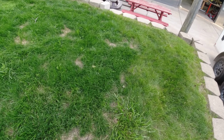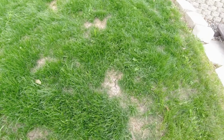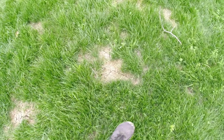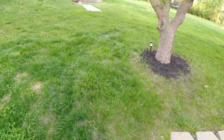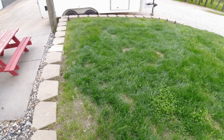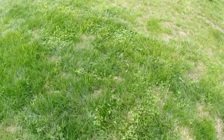To May, and the grass has grown in pretty good. We got a few little spots we need to hit yet, get some more grass seed in, but I think it came in pretty darn good. That's where the tree stump used to be, and then we'll walk up here to this other one.